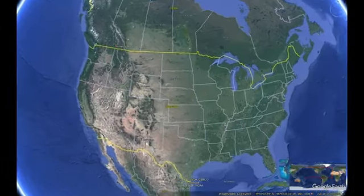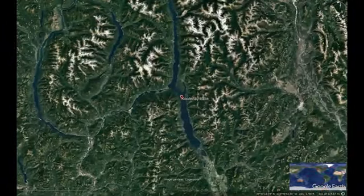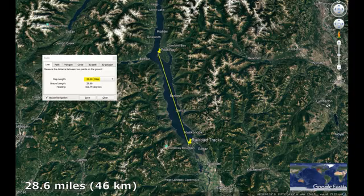This laser test was conducted again at Kootenai Lake in South Central BC, located here. The test was at a distance of 28.6 miles or 46 kilometers. At one point in the video, they bring the cameras down to just 6 inches off of the water.